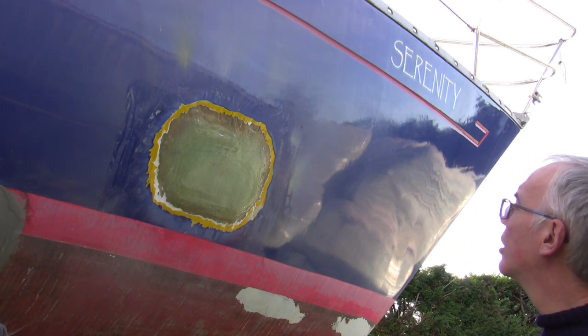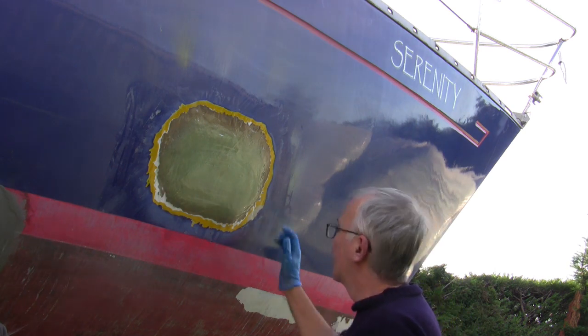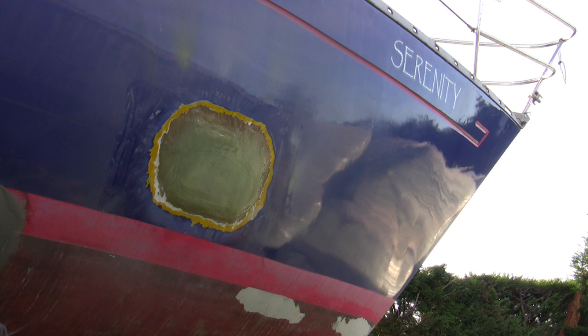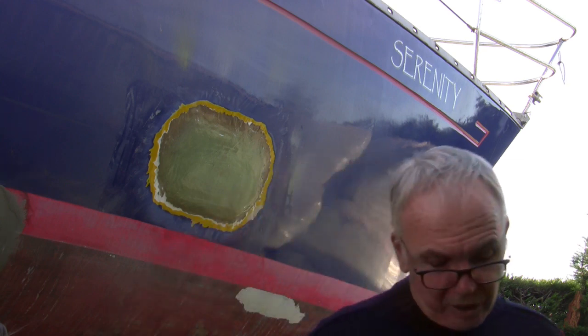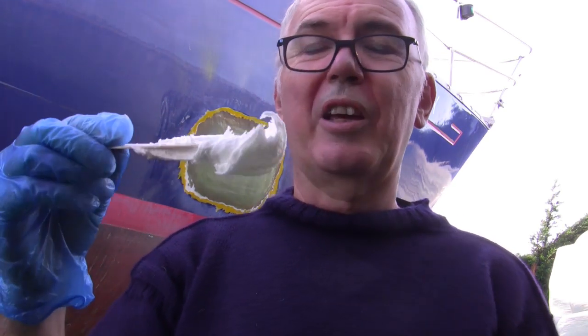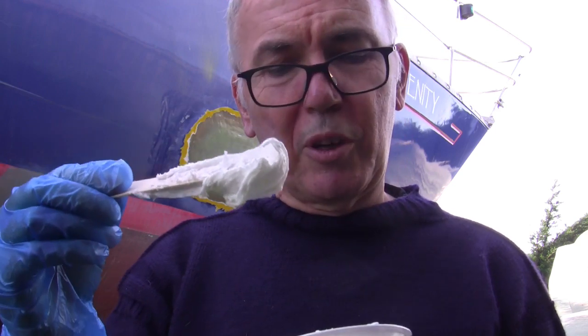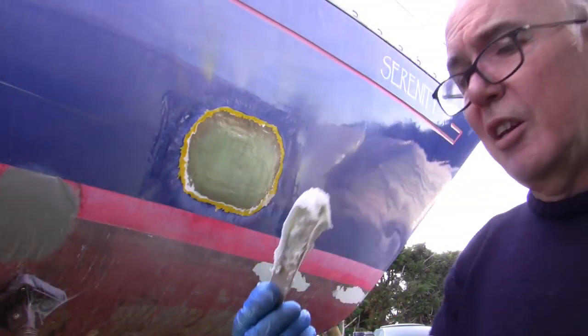Right. A little bit longer for that, I think. It's obviously a cold day, so it's going to take a little bit longer than it normally would. Right, then the old peanut butter trick. It's slightly weird. I've used tiny bits of 409 before, but not very much.